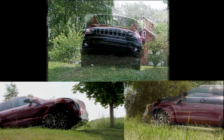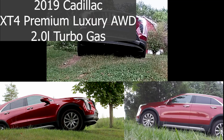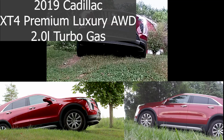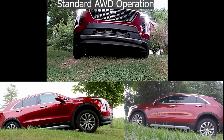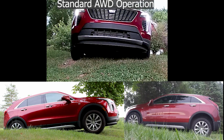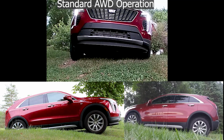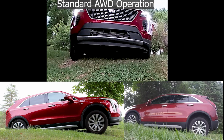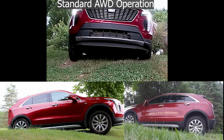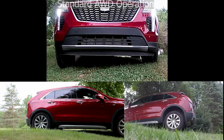And now we go into the bonus section, which is our Cadillac XT4 Premium Luxury All-Wheel Drive. And this model actually has the twin clutch all-wheel drive system. So this is standard all-wheel drive. What you'll notice is the clutches in the back have engaged, and I'm going up the hill very, very slowly. Give it a little bit of power and no brake interaction whatsoever.